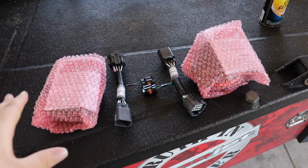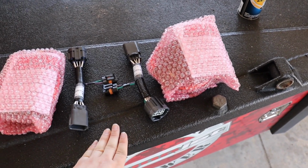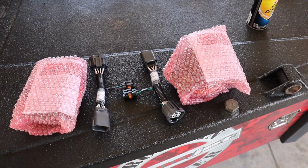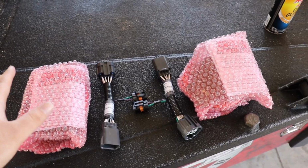Yep. So right here we have the two VMP fuel pump boosters and the plug and play harness. This is sold all together as a kit for the 13-14 GT500. It's also available for 07 to 12, but this one requires two because there's dual FPDMs.